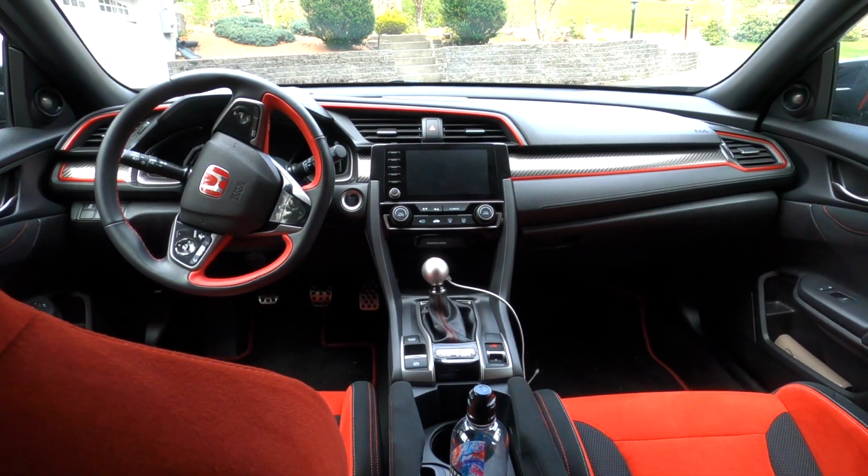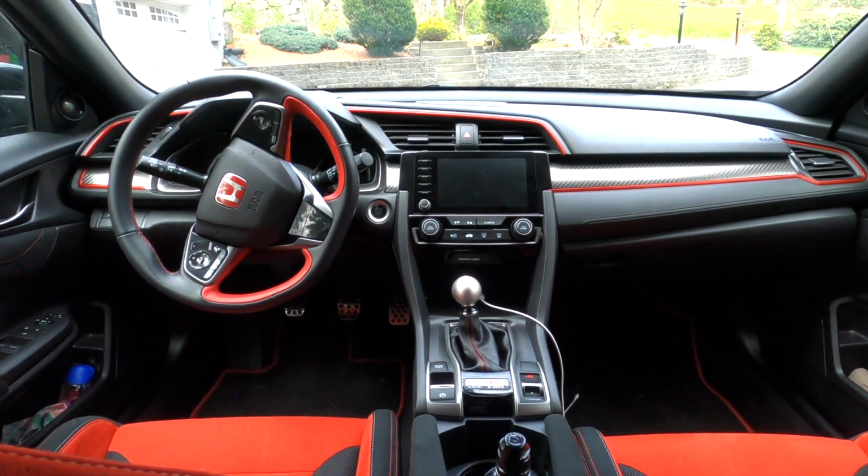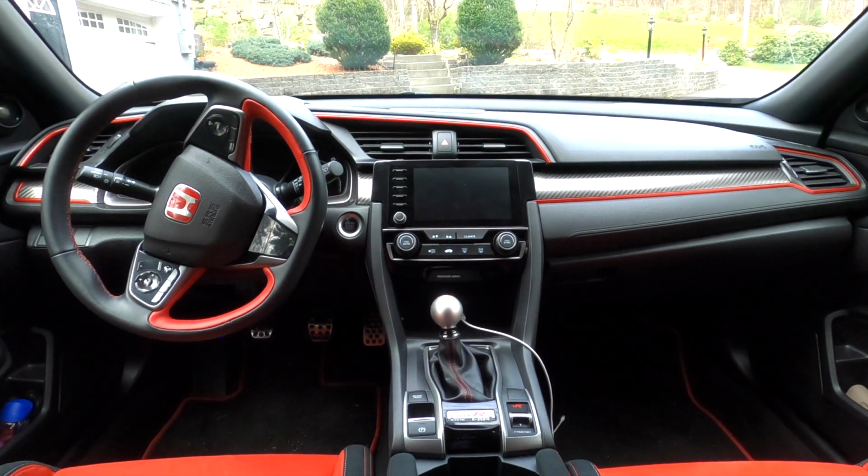Now let's take a look at the front. This is a driver's car, in fact, so you're going to be spending a lot of time here. So what is to note? So this is a 2019 model, which means 2 things to the interior.